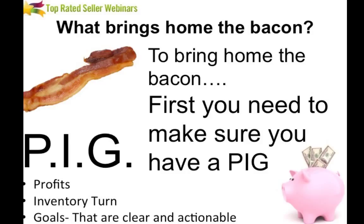So profits, inventory turn, because inventory turn tells you, are you buying items that are not moving? That makes your business lose liquidity, meaning you don't have the cash that you need in order to survive. That also could mean you're making bad buying decisions and you're not realizing it because the cash keeps coming into the business from the payouts that you have now, but you're not realizing that you're losing money.